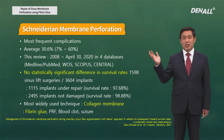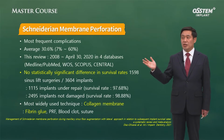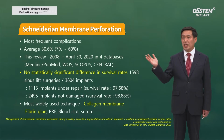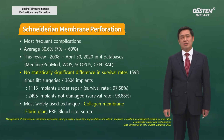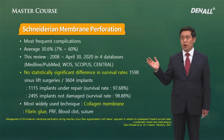From 2008 to April 30th, 2020, 4 databases, including Medline and PubMed, were reviewed. 1,500 sinus lift cases were reviewed and 3,604 implants were placed. 1,115 implants were placed with Schneiderian membrane repair, and 2,495 implants were placed with undamaged membrane. The survival rates were 97.68% and 98.88%. The survival rate itself is not statistically significant. Even if there's membrane perforation, it's not a problem in proceeding with the surgery.